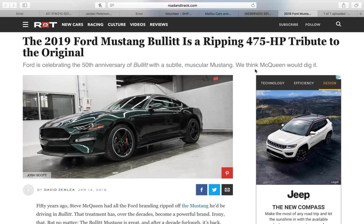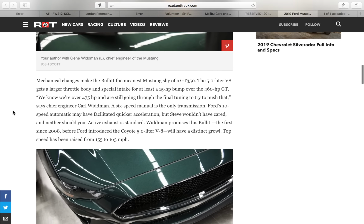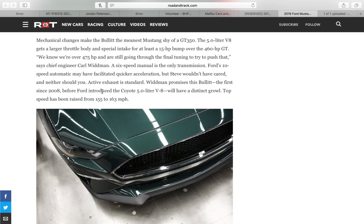So basically, the horsepower numbers have been released. It's going to be at least 475 horsepower. And I just posted a video, but I had to repost because this article came out explaining why it was going to be 475 horsepower. They also increased the top speed from 155 to 163 miles an hour. And they're still tuning it. So, you know, they're using a different throttle body and a different intake.